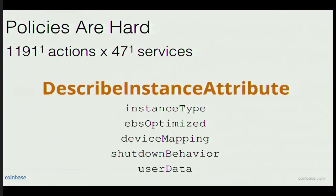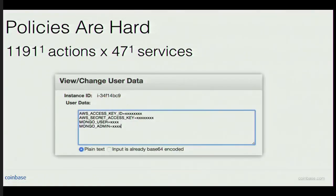So when we look a little bit deeper at what you can actually do with that Describe* that I would venture to guess almost everyone in the room has shared with your vendors, we can look at underneath that API call are a few things grouped, like instance type, is it optimized? But that piece at the bottom is something that has often gotten missed, so user data, right? When we launch a lot of our servers in the cloud, the recommended way is to adjust the user data on what you're launching. You might put your environment variables or your tokens in there as well.